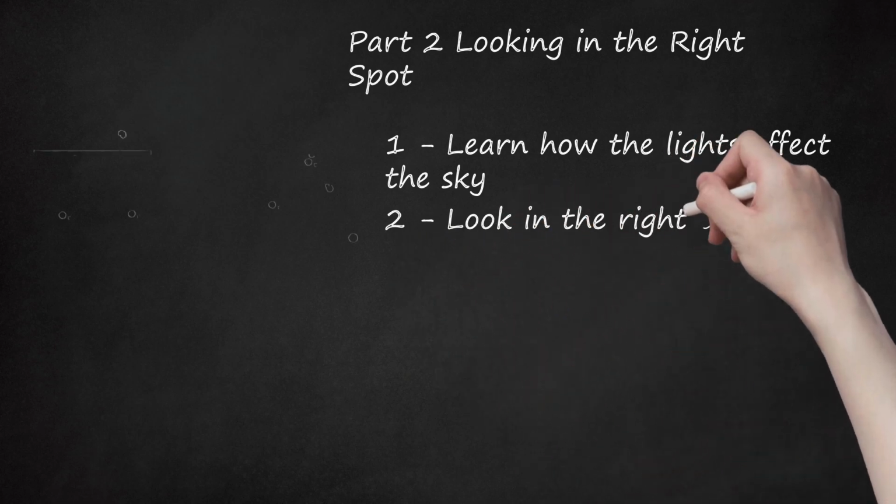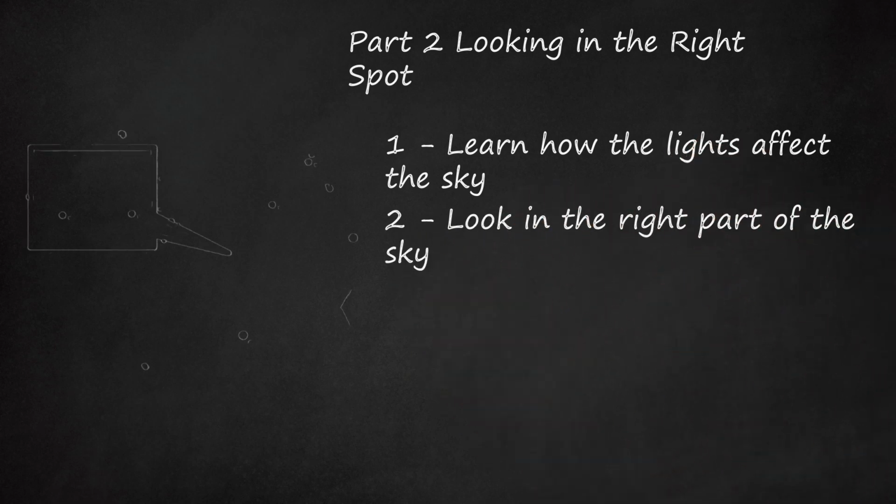2. Look in the right part of the sky. The planets are rarely near one another in the night sky. Knowing where to see them is very important. A great way to find them is to locate them when they appear as part of a constellation.